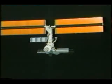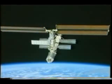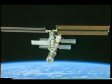A great view taken from the station as we fire some of our RCS, reaction control system, jets, maintaining attitude as we back away. You really can feel those things as they pulse. We slowly backed away to 450 feet. And here are some views. As you could see, we talked about those gold arrays up on top of P6 as we slowly maneuvered in a half a lap around the station, taking a look at our handiwork.